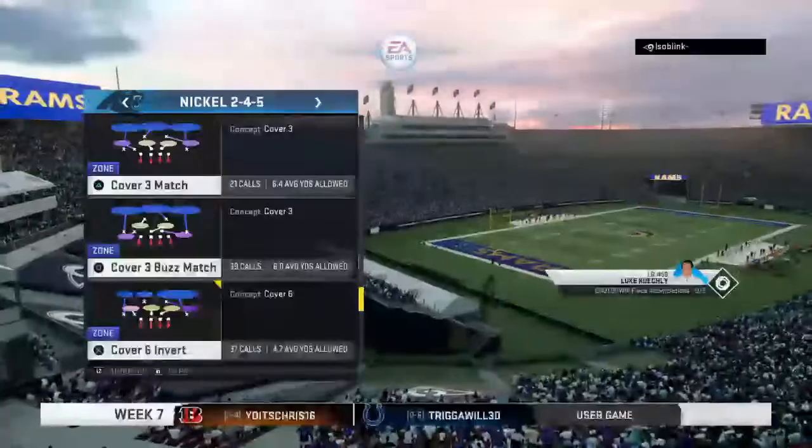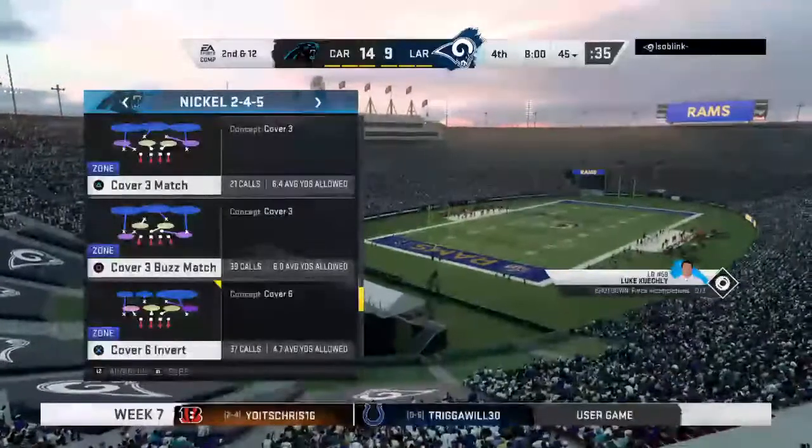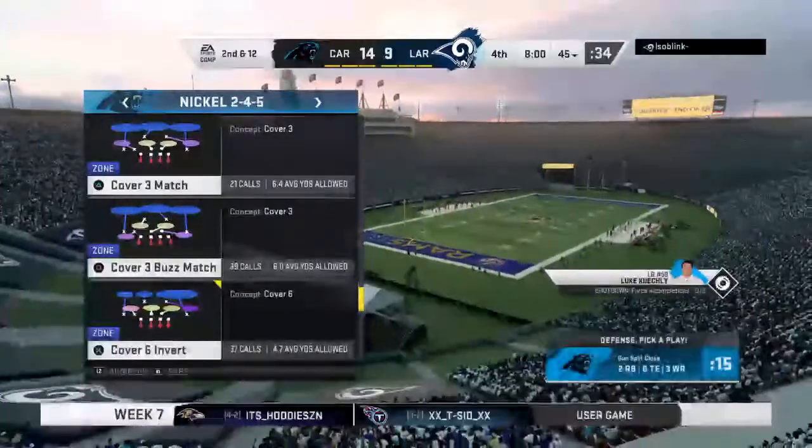3 quarters have come and gone. And that'll do it for the end of the 2nd quarter. This is the NFL, and it's on EA Sports.